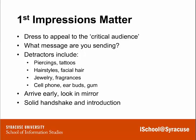Take the headphones out, of course, unless it's a video interview through Skype. Then you'll want the headphones. Otherwise, remember to remove them. And also, ditch the gum. You don't want to be distracting and chewing gum.